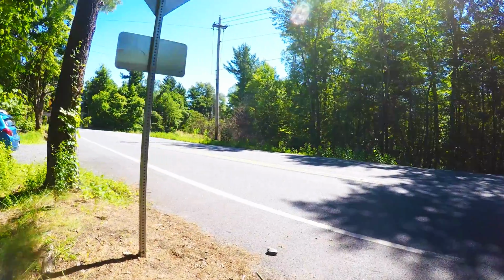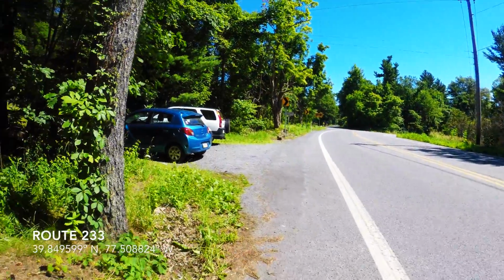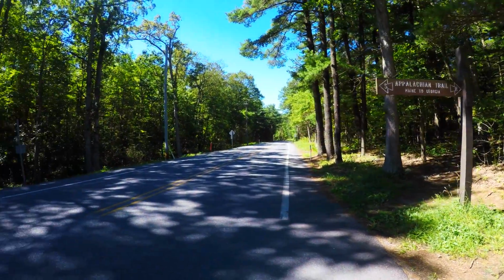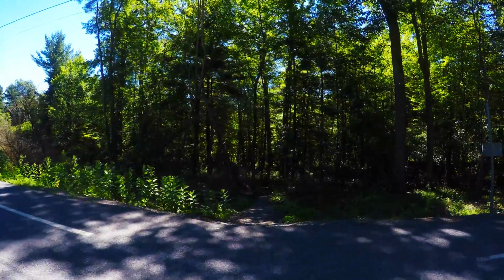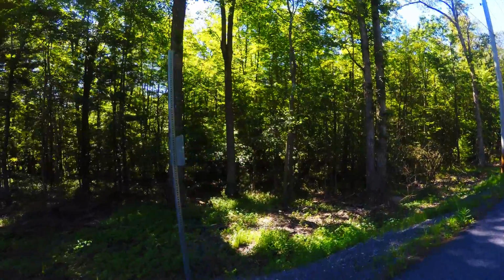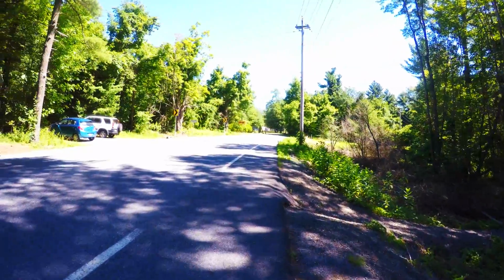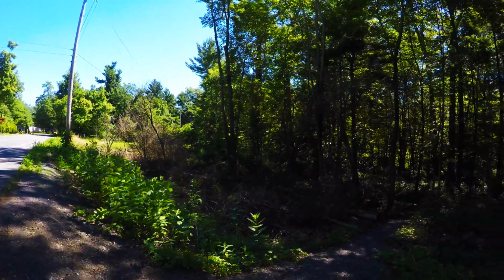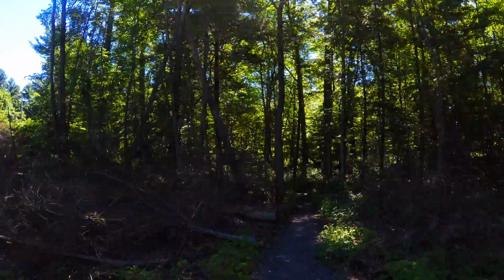Okay, here we are. I'm guessing this is the Route 233 crossing. Doesn't really say. I guess that's what this is. Well, anyway, down we go. Back into the woods.